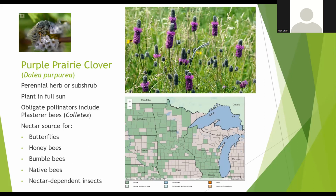It requires full sun. It's a perennial herb or subshrub. So sometimes it can become kind of shrubby. But primarily in Minnesota, it usually does not become shrubby. It's a good nectar source for butterflies, honeybees, bumblebees, native bees, and nectar-dependent insects. And I have seen it in Carlton County, in the western part of Carlton County. Next one.